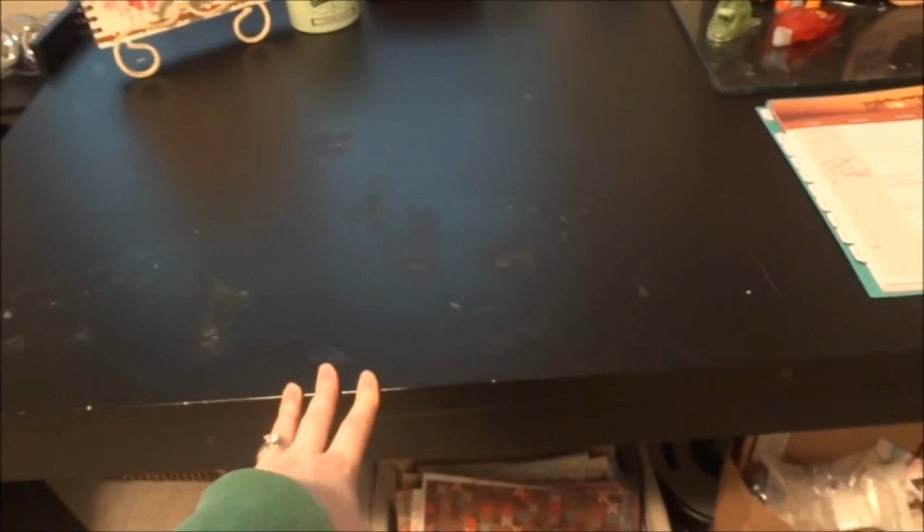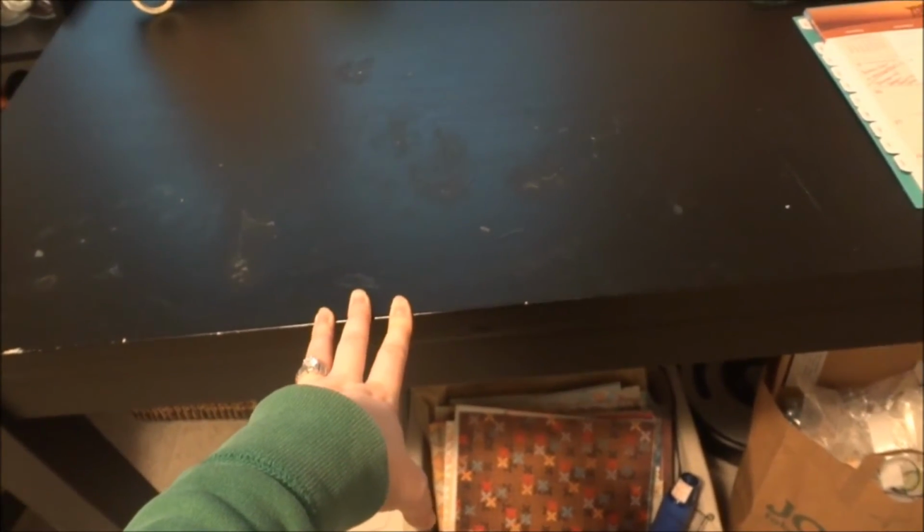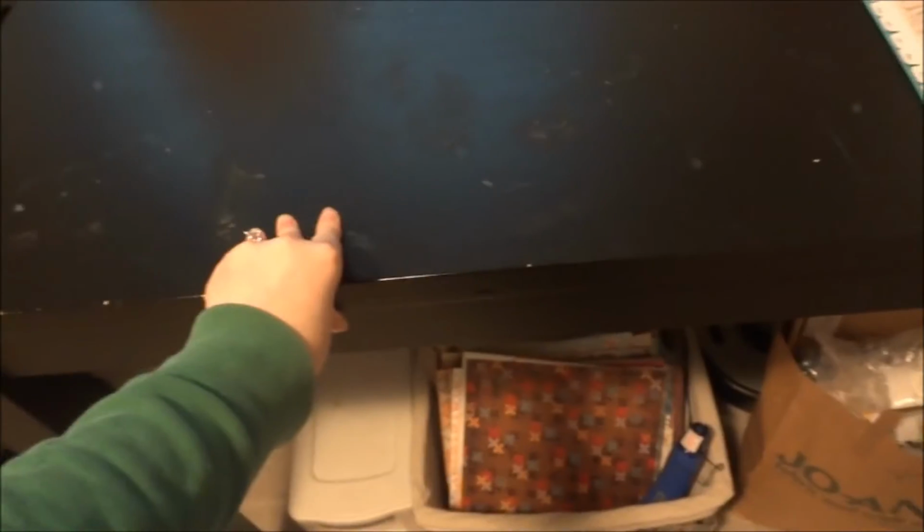It is cleaner back here, so if I need to take like a big picture and I don't want the mess, I just put it over there. It works perfectly. I think I got this table for like $70 or something. It was really cheap because it's a really good sturdy table. So I was really happy. This is a good buy.